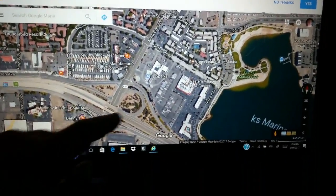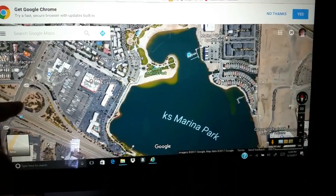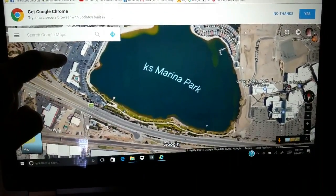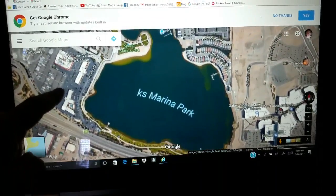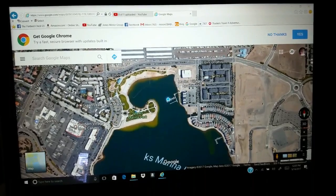So I'm really glad that I checked out the Google Maps on the laptop, because it's much easier to see on the laptop than it is on the phone, that little tiny screen. This gives me a good view of the area. So yay, I'm excited. I have something to do today. And I'm not going to be stuck in the truck. Yuck.